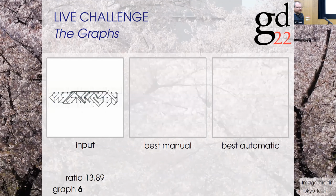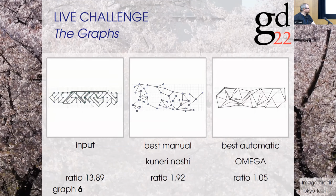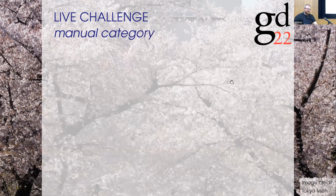And the final manual graph was this input here. This is a 3-partite graph with some extra random edges. The best manual submission was by team Kunerinashi with a ratio of 1.92. And the best automatic submission was again by team Omega with a ratio of 1.05. But again, you have many very close edges around here. So let's see who won.